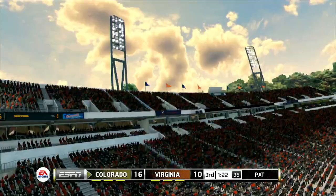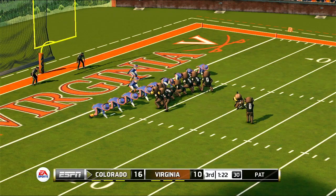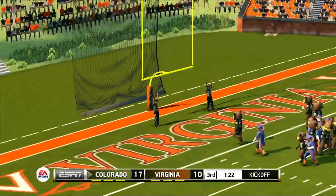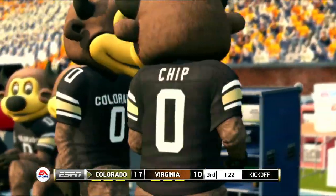And a nice call by the coach there. Just give it to your main man anytime you're near the goal line. And he adds the extra point. So a seven-play, 74-yard drive, and a touchdown's a result.